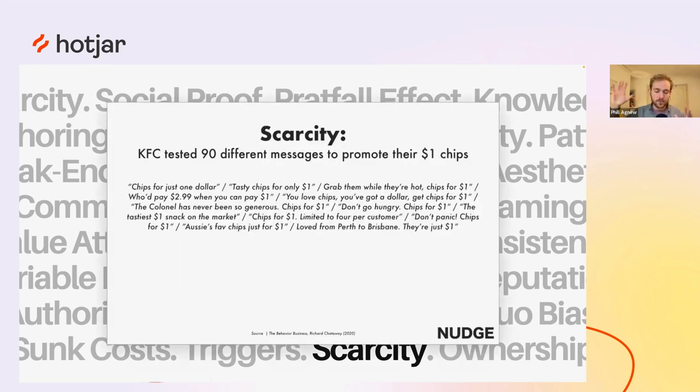So there's one brilliant example of this. Again, it's from the Behavioral Business book, which I talked about earlier, by Richard Chataway. And in this example, KFC had an offer. The offer was fairly good. They had chips for a dollar available to buy and get delivered to your door. Chips for a dollar in Australia, it's a good deal.